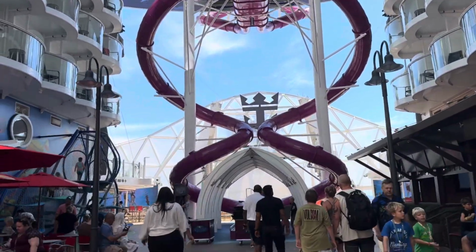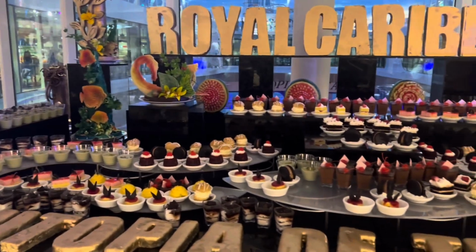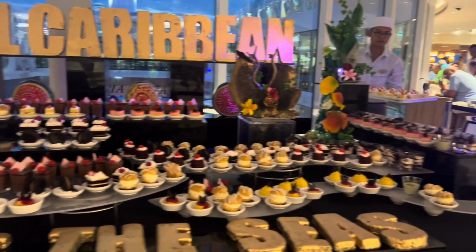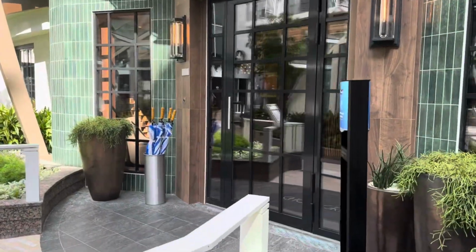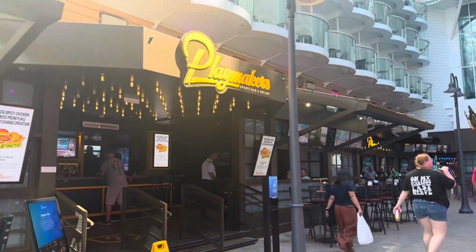Hey guys, it's Heather here, and today we are going to be going over all of the food options on Royal Caribbean's Utopia of the Seas. There are so many food options on this ship. I'm going to tell you all the food options on the ship.